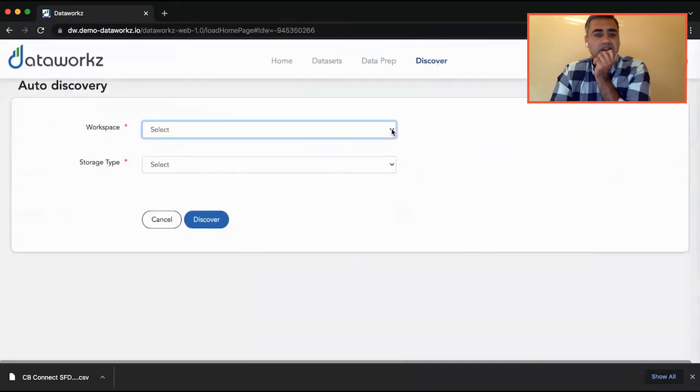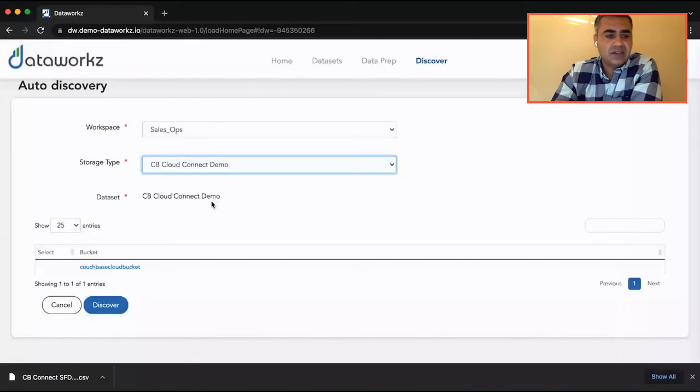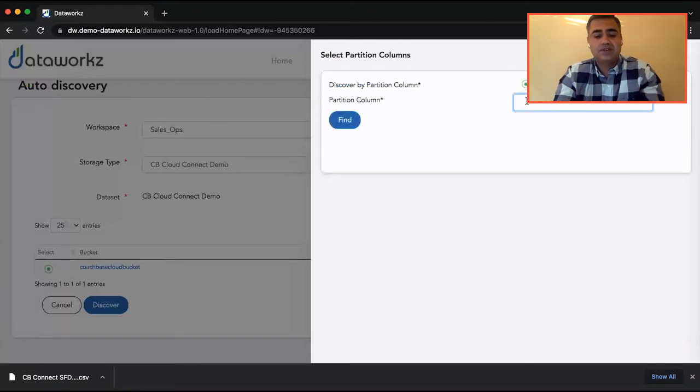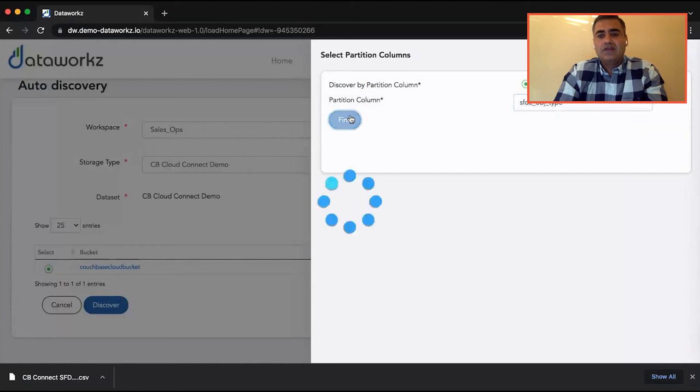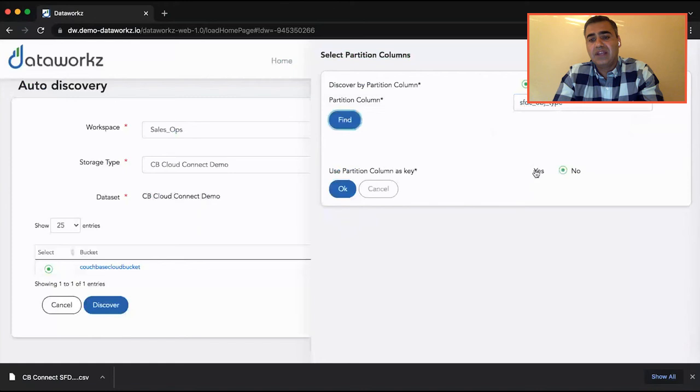If I just said discover, I would come in here and say, you know what, this is my sales ops use case. I want to connect with the brand new instance of Couchbase that I just connected. There is a bucket that we created just for this demo. I can see if I want to discover data by a specific partition column. I'm just going to say, let it be SFTC object underscore type. And I say find. I don't find anything where data is partitioned this way, but I'd like to partition data this way in Couchbase.